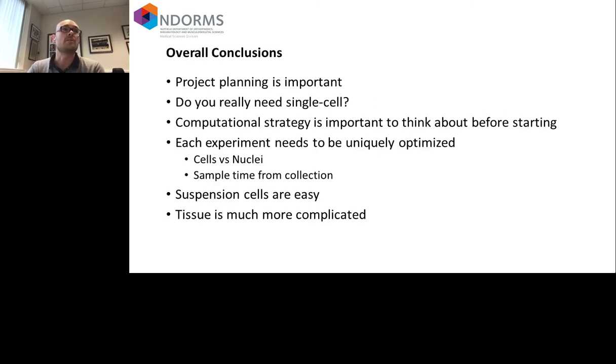So the overall conclusions for this aspect is that project planning is really, really important. Get someone who's done a single-cell sequencing experiment on board early. They can give you lots of insight so you don't make mistakes. Again, I see lots of people using single-cell sequencing when it's really not needed. And again, a computational strategy is incredibly important to think about before starting. Get someone who can analyze the data on board early on, and they'll also help you develop the strategy for setting up the experiment.